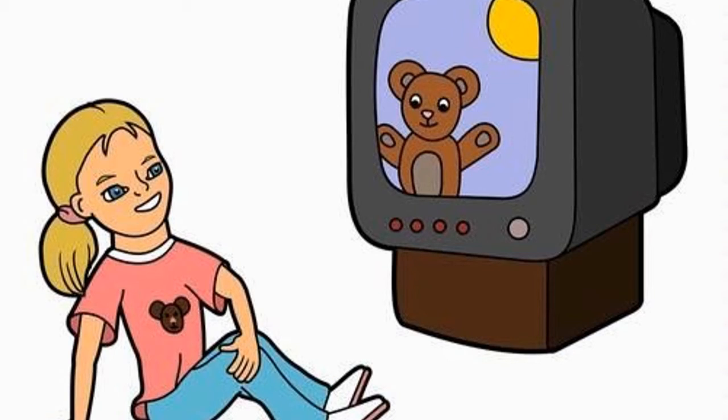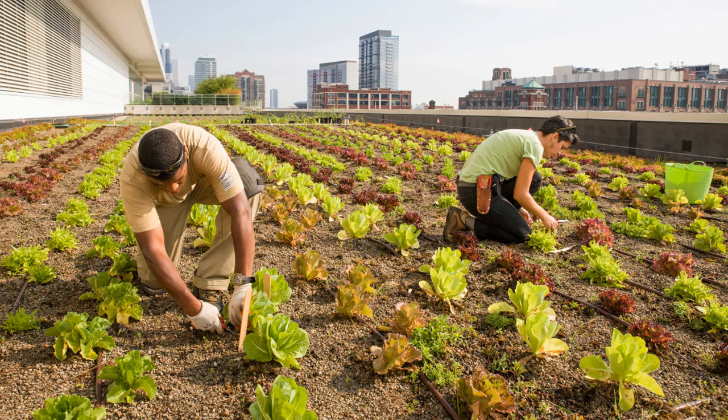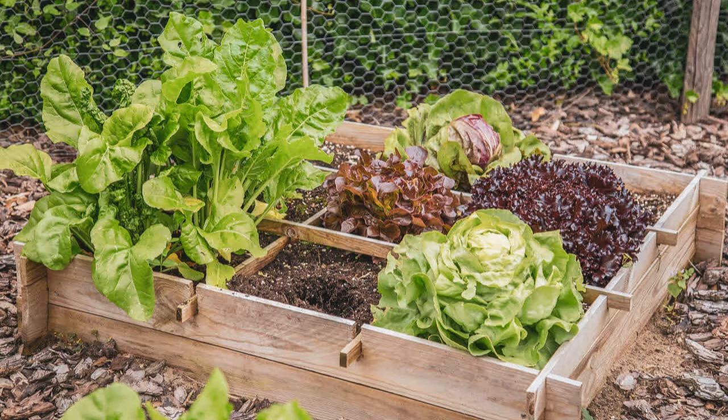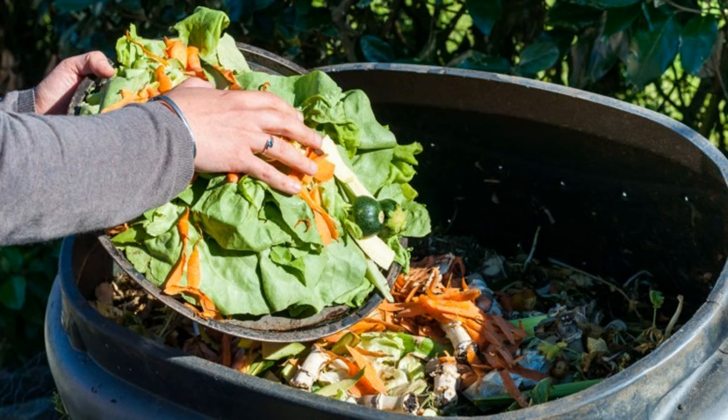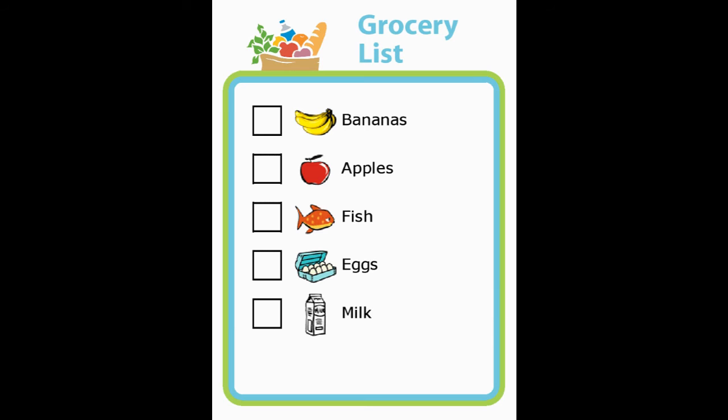For example, we could start growing our own produce in our homes, backyards, or on rooftops of buildings. We could start composting surplus foods in homes and even in school, so all these foods don't end up in landfills. Last example is that every time you go to the supermarket, you make a list of food that you know you and your family will eat or use.